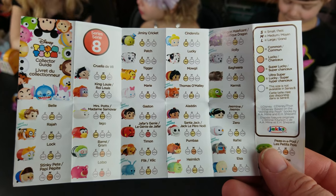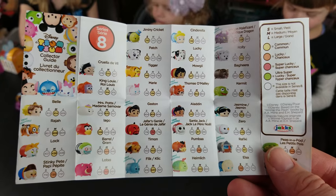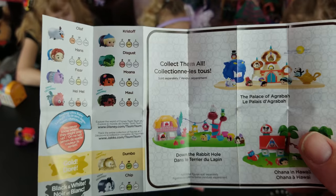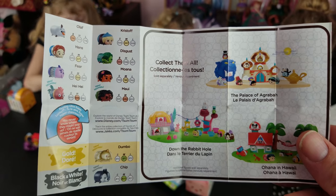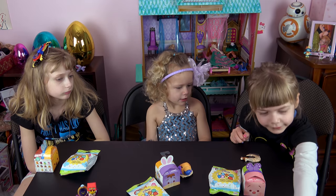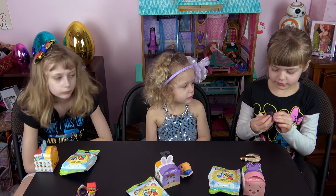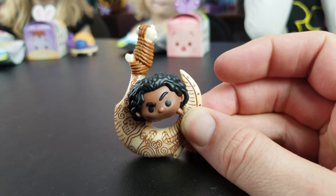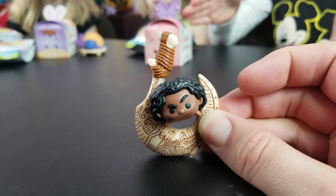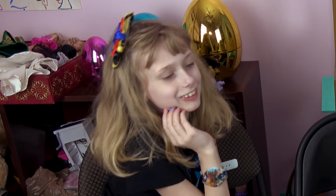All right, let's check out and see which ones we get in Series 8. Series 8 looks pretty fun too. How's it coming, Bells? Here is Maui. Maui and his hook. Nice. Good job.